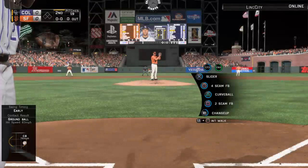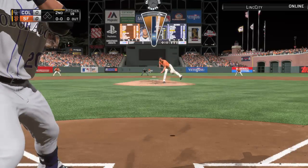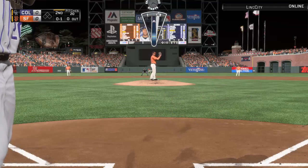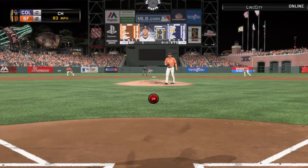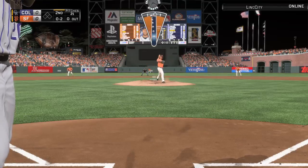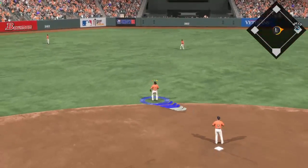Ian Desmond makes his way to the plate. He'll get us started here in the top of the second. The right fielder, number 20, Ian Desmond. And he takes a cold strike, 0-1. That's taken. Now it's 0-2. Lined back over second. And a base hit here to open up the second.